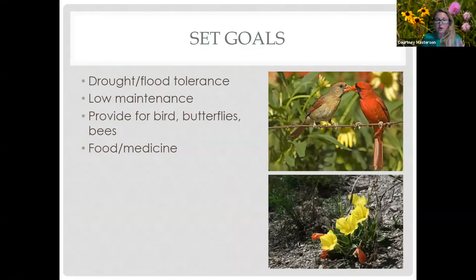If the goal is stormwater management, you're going to go with perhaps more wet prairie or wetland species and deep rooted native grasses. If you're looking to provide for a particular organism, like a specific bird or bees or butterflies, then you'd want to do some research on what their host plants are.